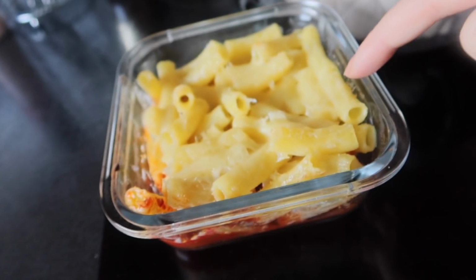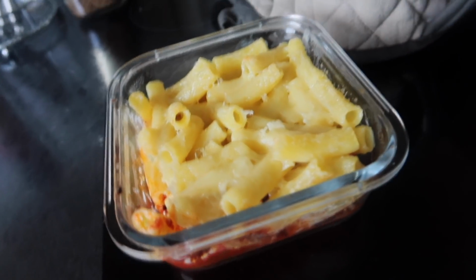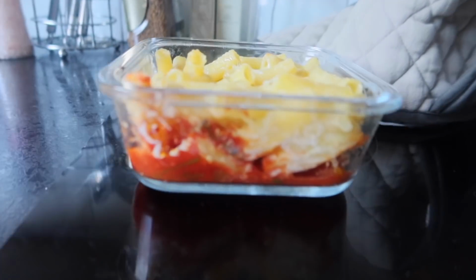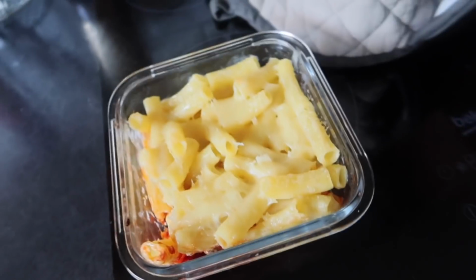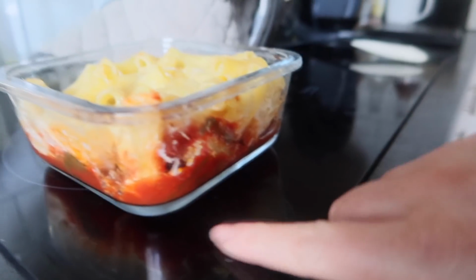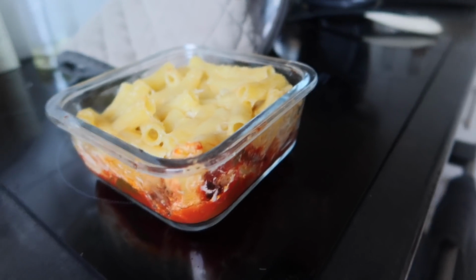Lovely. It's actually nice reheated, that as well. But I'll show you it better. So this is basically pasta with creme fraiche and parmesan on top, and then you've got a tomato sauce along the bottom, and there's a yellow pepper in there. But yeah, that is basically it. Like I say, there should be chicken in this bottom part, but there isn't.